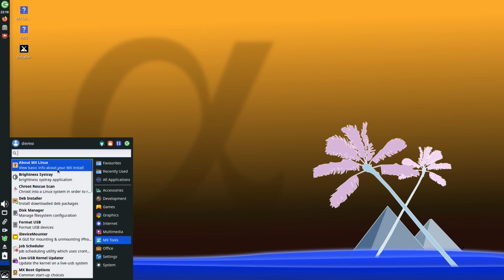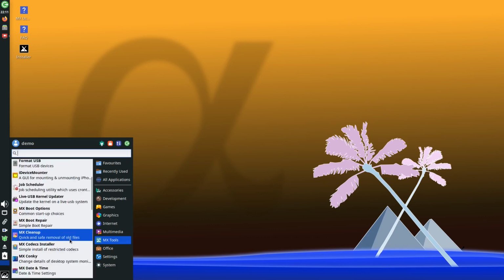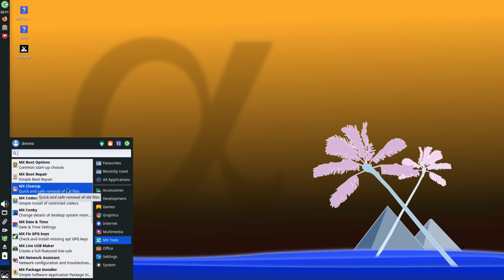So here's your MX tools with your About MX, your Brightness system tray, Trust Rescue Scan, Deb installer. So if you download a .deb file from an off-repository site, this will install it for you and hopefully go looking for any dependencies it might need. There's your disk manager, format USB, iDevice mounter, once again, job scheduler, live USB kernel updater, which we've seen before, and MX boot options. And the boot repair, the cleanup, the codecs installer, MX Conky, blah blah blah. We've seen all these in the welcome screen.